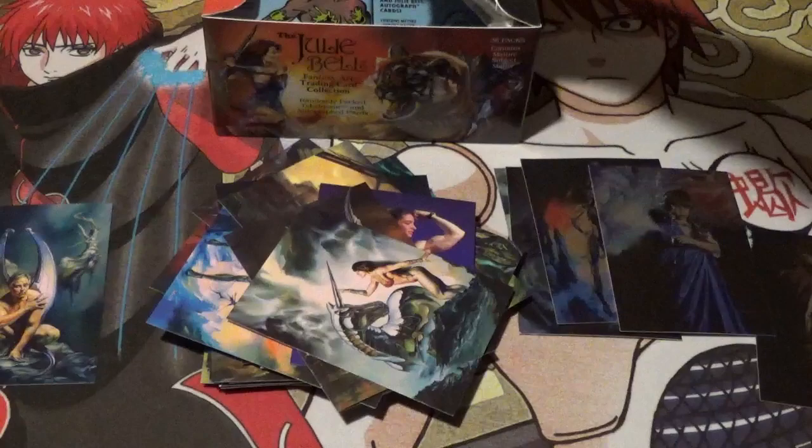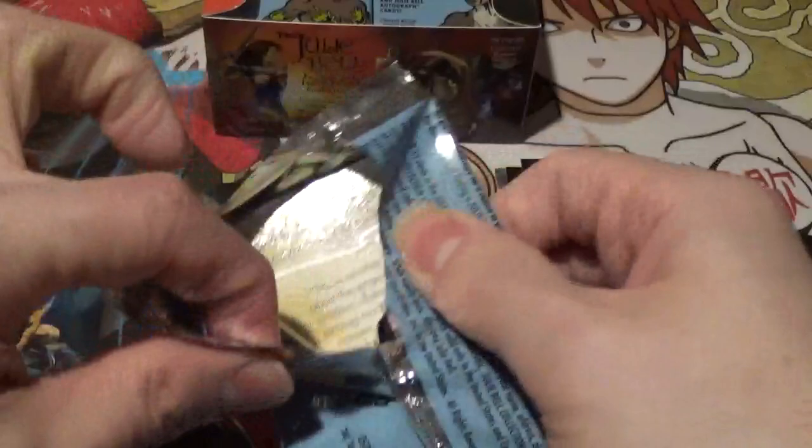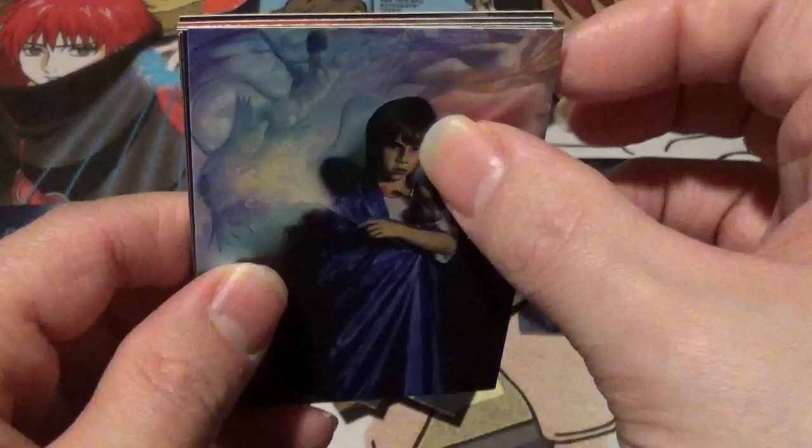On to the next pack. Let me know what you think of this set, if it's something that you like, or if it's something that you don't care for too much. Oh, there's a young wizard non-foil. This one would be really cool to get foil. The Sabertooth Serpent.